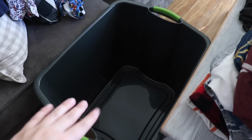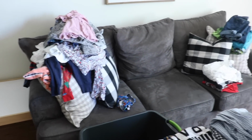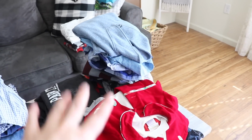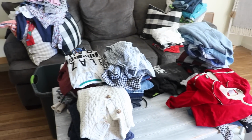All right, we've emptied the bucket, which is super exciting. I've got quite a good donation pile here going. I'm going to stick that into a bag. And then here's what I was able to pull out for my other two kids. So here is where I am kind of halfway through this process.